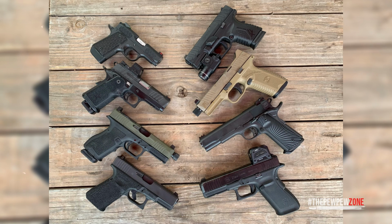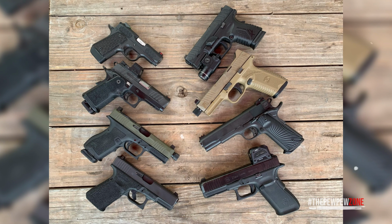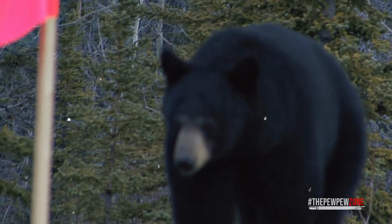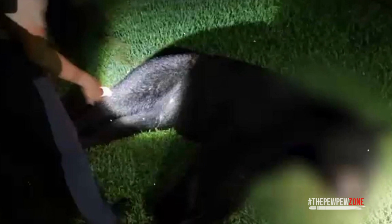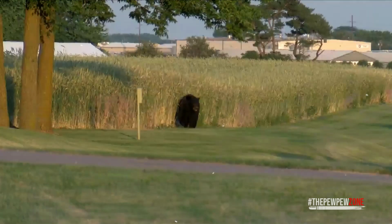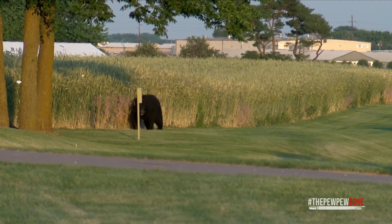So, yeah. The 10mm handgun offers many advantages in terms of power and ballistics, but potential legal issues might outweigh those benefits. If you're living in an area where there are bears or other dangerous predators prowling about, you can use that as a legal excuse to carry a 10mm handgun. But if you don't live in such a predator-infested area, legal pitfalls make the 10mm a terrible choice for self-defense.